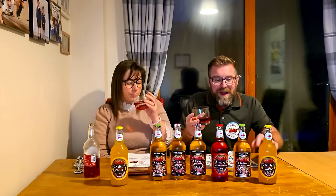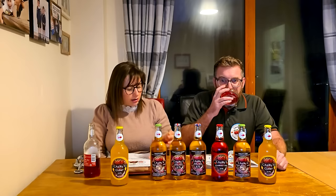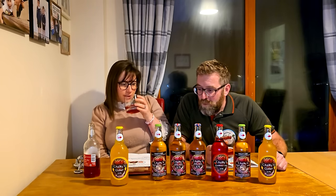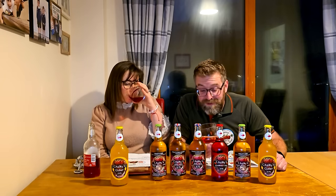What I like about it is that it's proper cider. It's not the fizzy, gassy cider, which, if you have these flavours, just gets a bit sickly. And the gassy gives me a headache. Oh, my goodness. You could pop that in a cocktail as well. That is absolutely delicious.